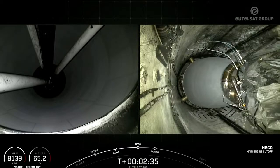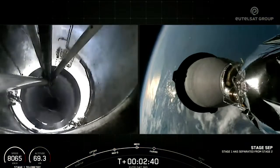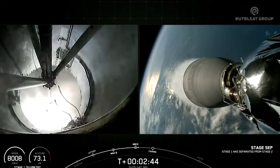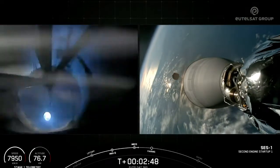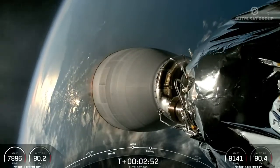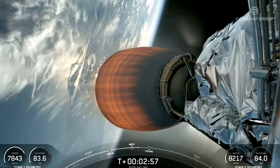MECO. Stage separation confirmed. Stage ignition. And there you heard and probably saw each of those 3 events, MECO, followed by stage separation, and then SES1.